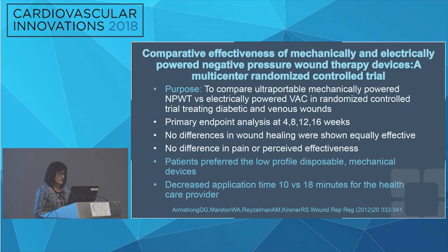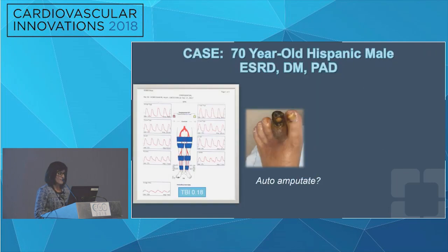They were equally effective. There was no difference in pain, and perhaps the most important part, patients preferred it. They get sick of the negative pressure wound therapy for an extended period of time, and it decreased the application time, which is great for me and my nurses in my clinic if we can go from an 18-minute dressing change down to a 10-minute dressing change.